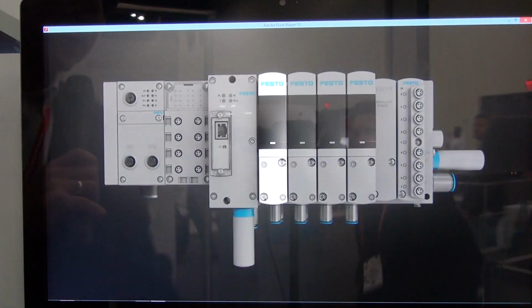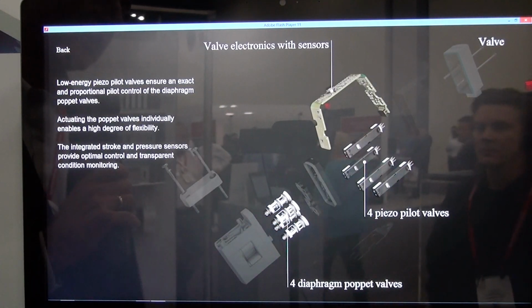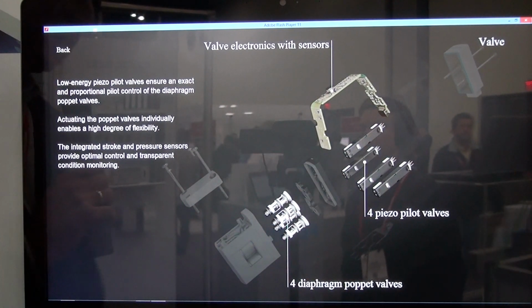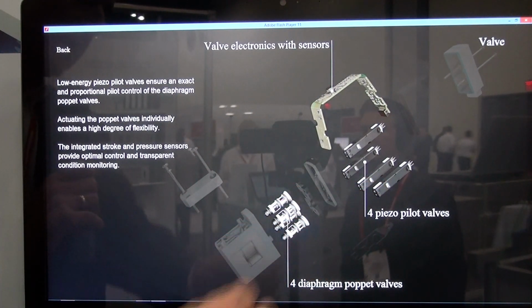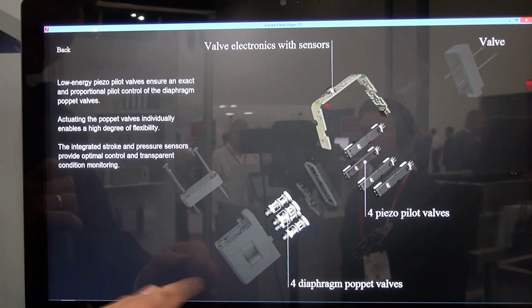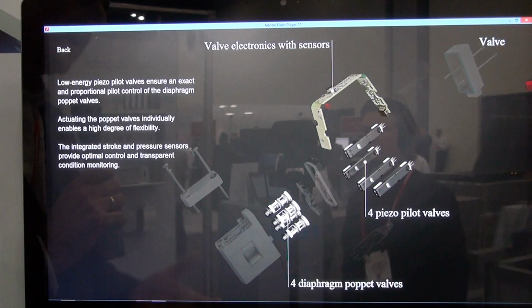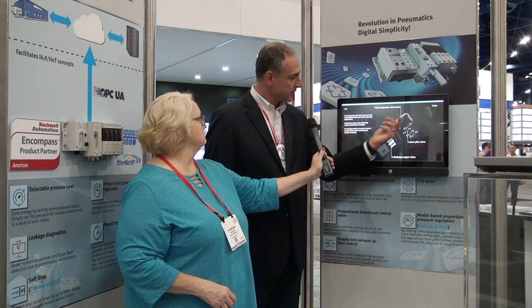I think the best way to explain this product is by starting off by looking at the valve itself. This is a valve that does not have a solenoid, which is typical of most valves. It's operated by piezo valves, which control poppet valves, which are also sensed by an inductive sensor in each position. So the valve itself knows what position each poppet is in, and each pair of poppets controls the pressure out of a working port, a single working port. Each working port of the valve also has an integrated pressure sensor as well. So there's a real strong closed loop feedback system inside the valve.